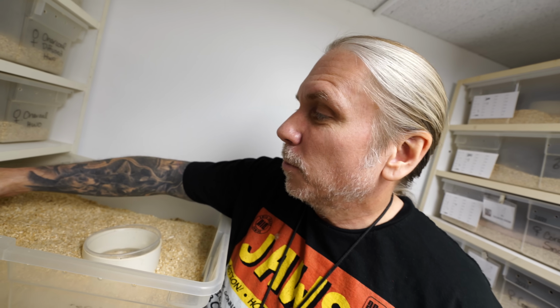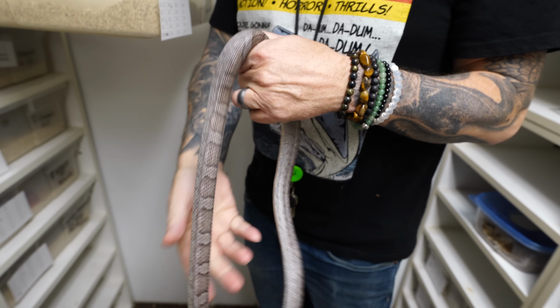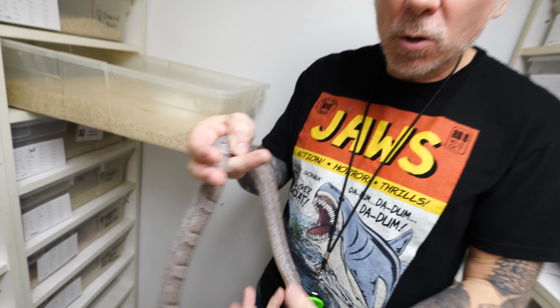It's kind of cool to see the animals that I hadn't really seen in a while that were upstairs getting raised up. This is actually a charcoal diffuse corn, or what they used to call blood red corn. And basically what happened was the blood red corns were a really red snake. When they got older, they got more red. The pattern actually diffused and went away, right?